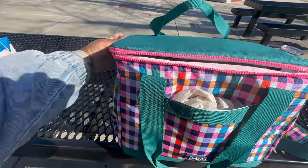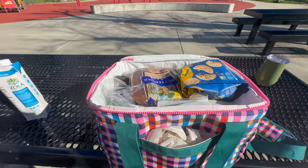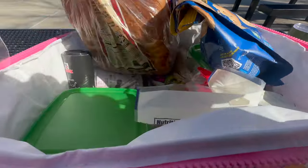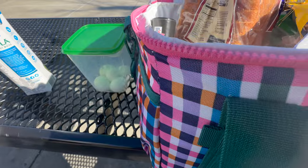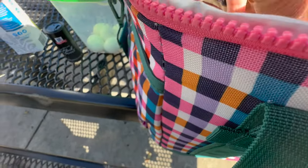Once we started setting up everything, I realized that I forgot our tablecloth as well as our paper plates, but we made it work and we enjoyed a beautiful lunch in the park. It was raining and storming for so long, so as soon as we got a day that was sunny enough and dry enough, we decided to spend it at the park.